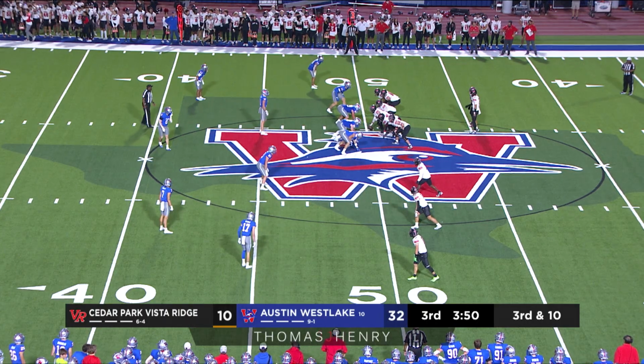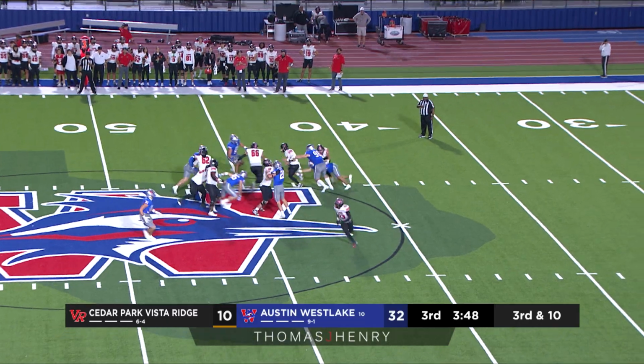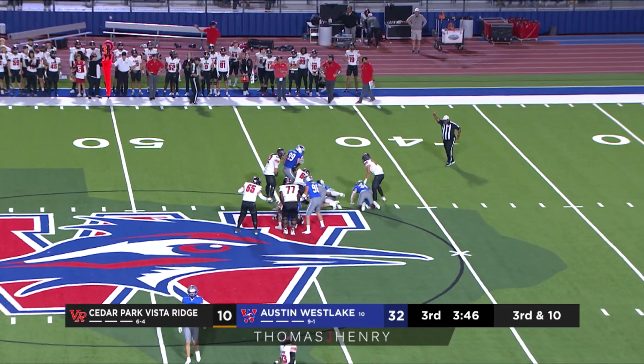Arnaud, 3:50 left here in the 3rd quarter. Play action on the RPO, and Arnaud can't get out of the clutches of the Westlake defense.